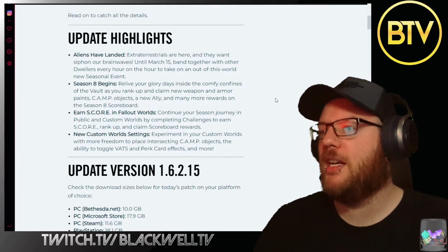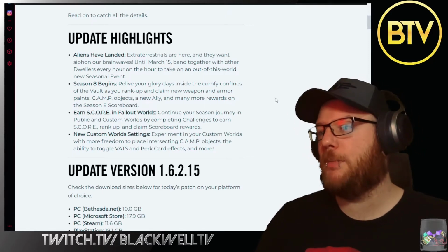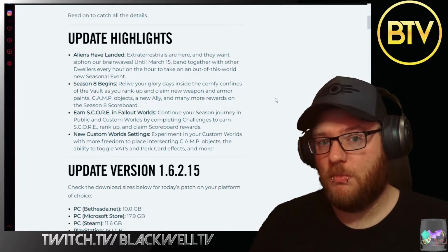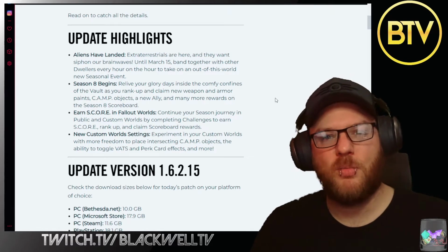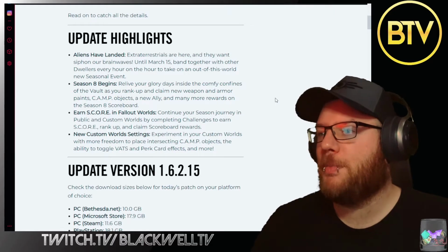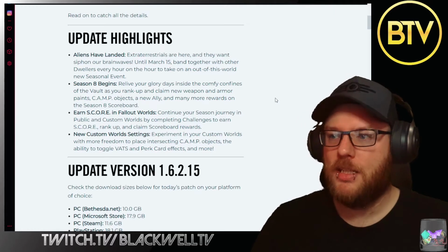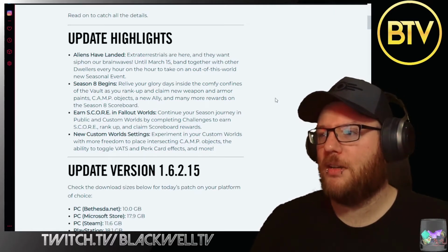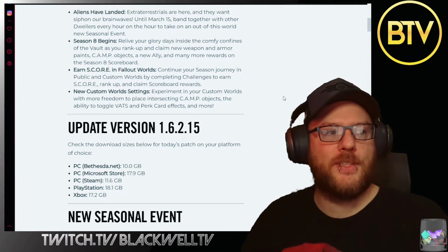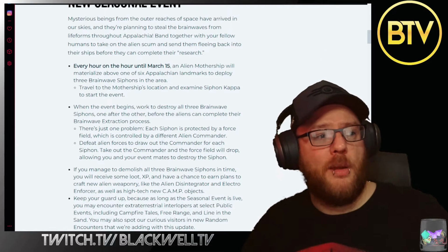Continue your season journey in public and custom worlds by completing challenges to earn score, rank up, and claim scoreboard rewards. You don't get XP, but if you're just in it for the score, well, you're still going to have to level up as one of your score challenges, so I don't know, we'll see. New custom world settings. Experiment in your custom worlds with more freedom to place intersecting camp objects, the ability to toggle VATS and perk card effects, and more. Right, so we're looking at between 10 and 20 gigabytes for this update, and here we go, I suppose.